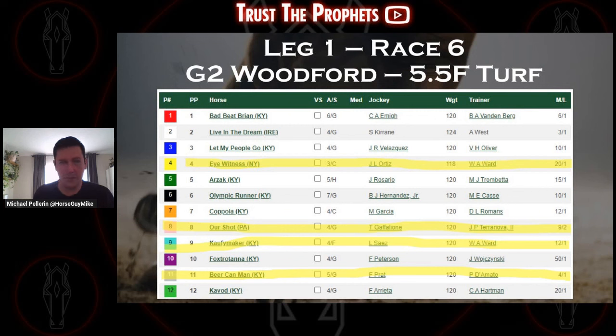And then moving to the outside, the number 11 horse, Beer Can Man. I'm a little biased. I like this horse because I bet him to win on the Pimlico card, on the Preakness undercard. It had a great win there for Phil D'Amato. Hasn't performed as well coming back, still putting up good numbers. 95 Brisnet two back, 92 in the Green Flash at Del Mar last out. So I love when I see Phil D'Amato sending his horses outside of California. I always think that's a great sign.